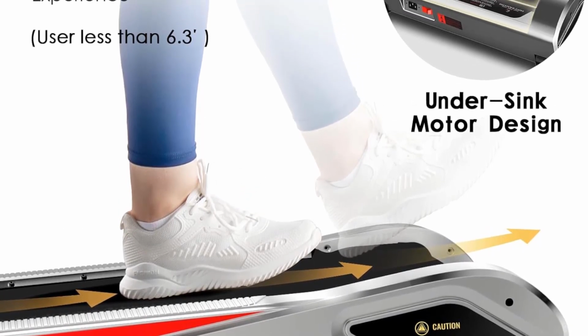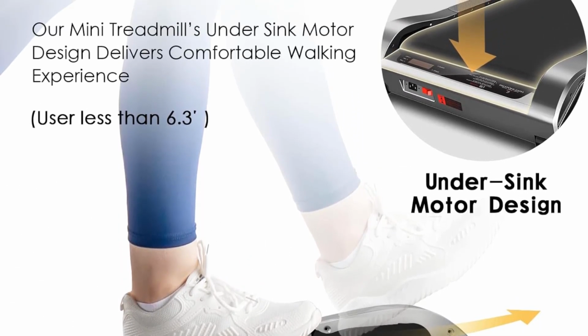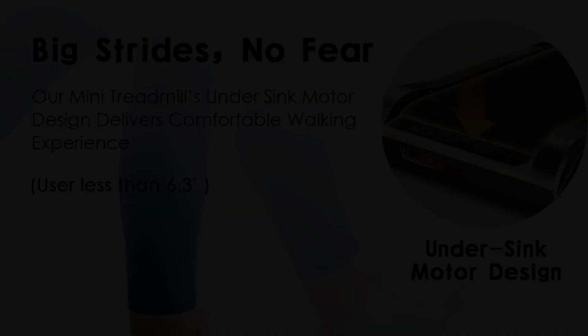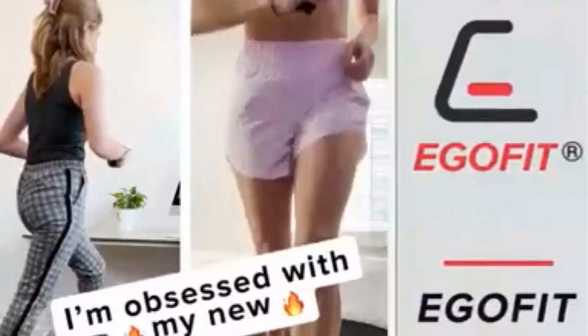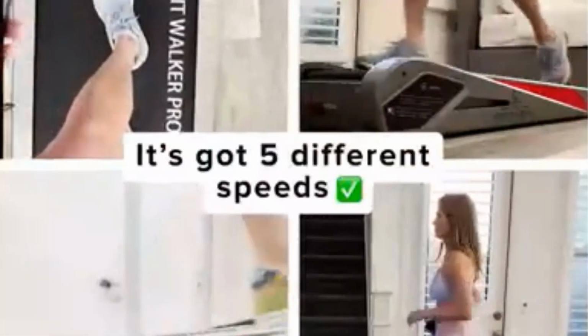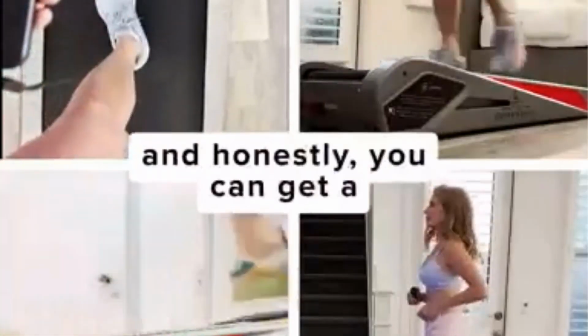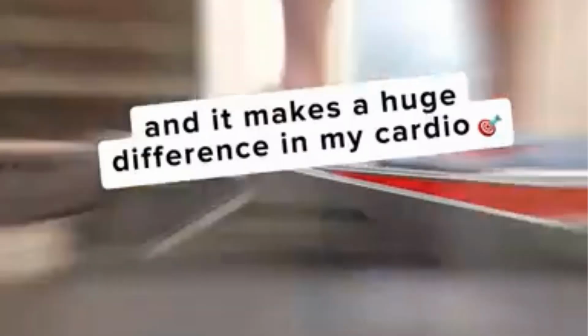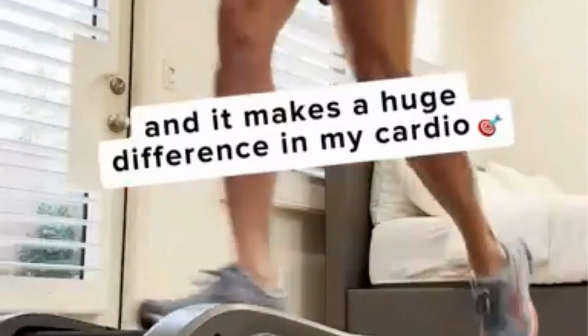While you can't run on this tread, reviewers say that the incline boost can get you sweating. Reviewers also love that this walking treadmill is super sturdy. It's constructed with durable and solid materials to provide stability, and can hold up to 220 pounds. Despite its ability to hold weight, it doesn't feel too heavy when people move it around.